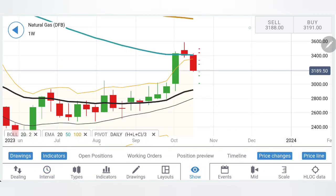Last week the prices were outside the Bollinger Bands, and this was also a reversal sign, and after that we have seen the first red candle. So can we expect it to continue with a second red candle and move towards $3 levels and bounce back from there, or is it going to reverse from here itself?